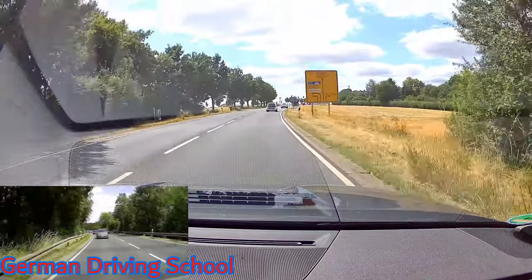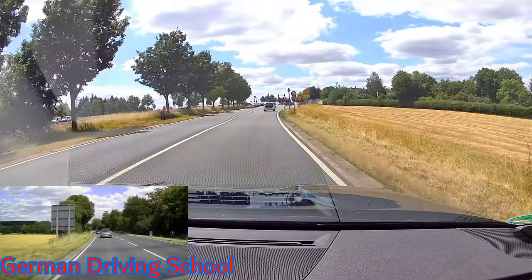Please turn right at the next lights to Bad Soden direction.